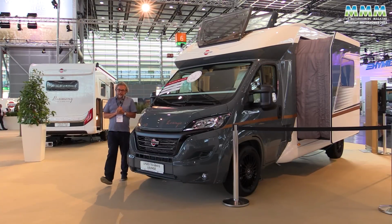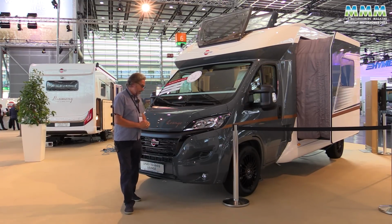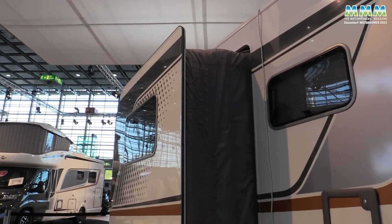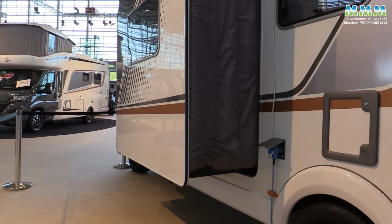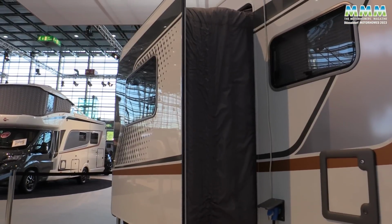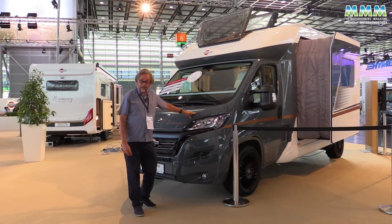So, to conclude our tour of the new, the exciting, the different at this year's Dusseldorf show, the Bürstner Liceo TD Lounge, a compact European motorhome with an American style slide out, except this isn't quite like an American style slide out because it is a double skin sort of inflatable slide out using the technology from the Liceo gallery with the pop-up over cab. So brilliant bit of design from Bürstner, but sadly at the moment it's a concept. We have everything crossed that this will be in the 2025 brochure.